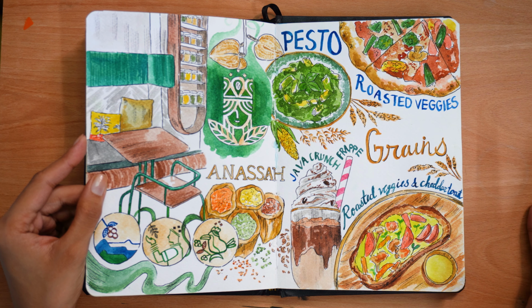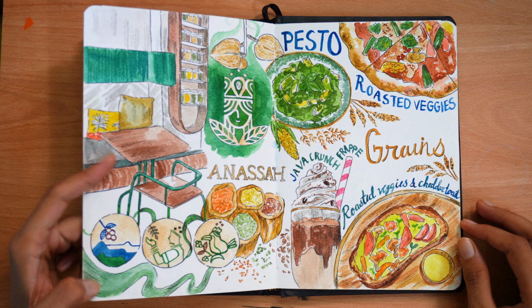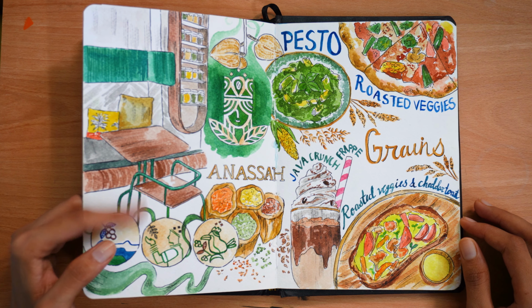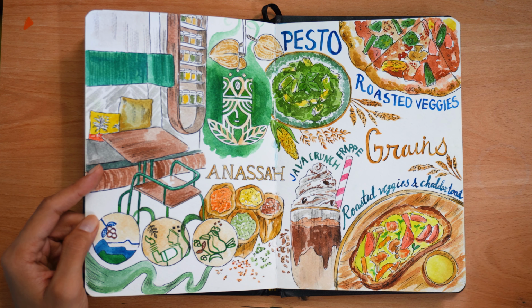This is Anasa. You can see I have added lots of details in this one. The unique thing is that everything was made out of greens, which were produced by them. So I just highlighted with greens and added brand color. I loved their toast and their pizza. It was a really nice one.